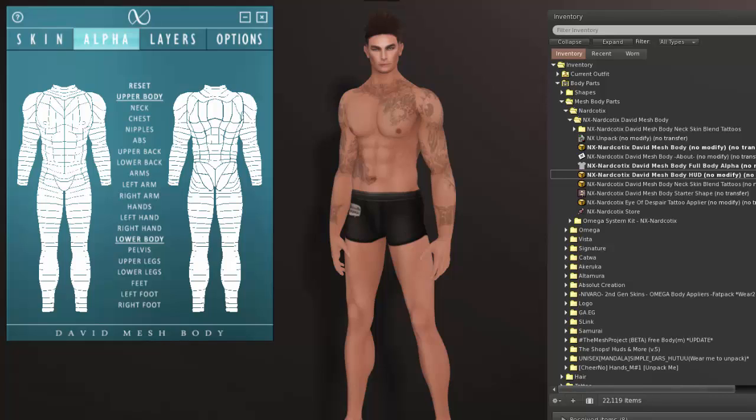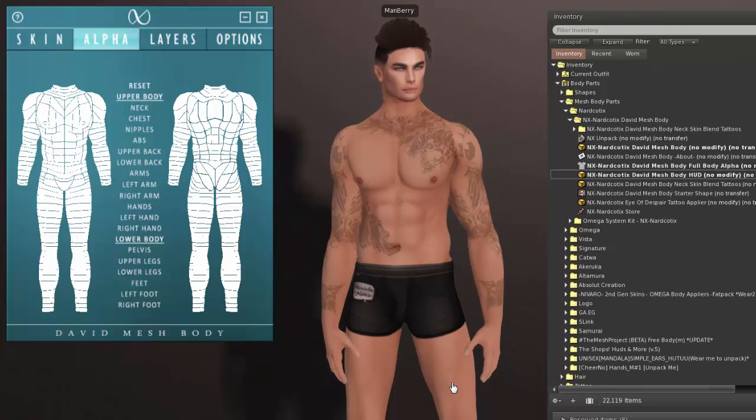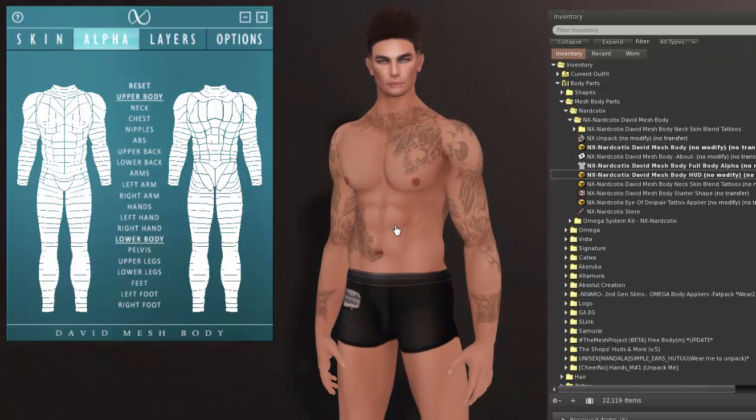Oh, one more thing that's really important. There are only 2 layers to this body: a skin layer and a tattoo layer. Other mesh bodies usually had underpants and a clothing layer as well for appliers, but this body does not have that. Right now I am wearing an applier boxers on my bottom half, and an appliers tattoo that came with it on the top half. I wouldn't have been able to wear the appliers bottom if I was wearing a tattoo that went on the bottom half too, because there's only one layer. So you can't wear 2 different kinds of appliers, like clothing and tattoo. Just keep that in mind.